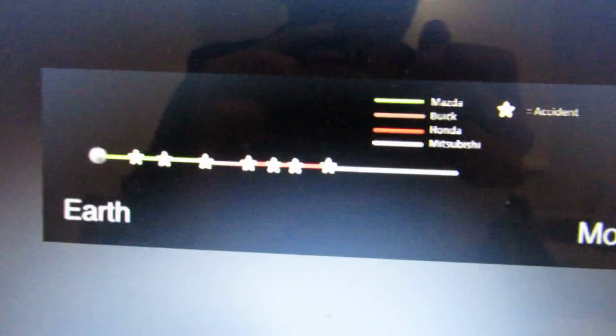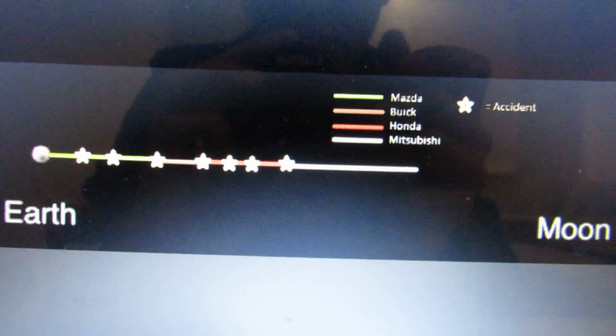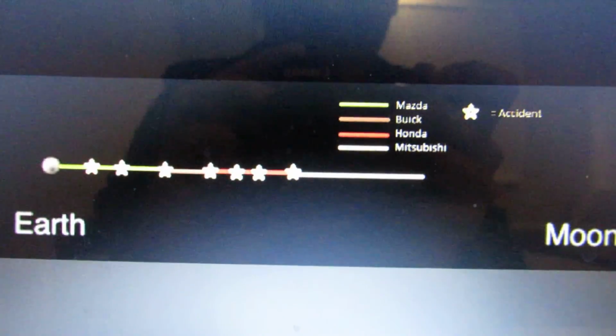This is the Earth to Moon scale. So I got this picture. I believe either Cassini or Juno took this picture of Earth to Moon to scale, with the size of the Earth and the Moon to scale.